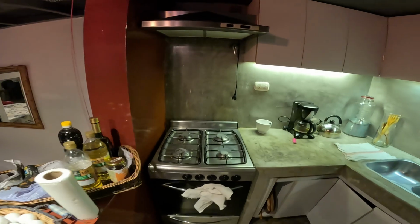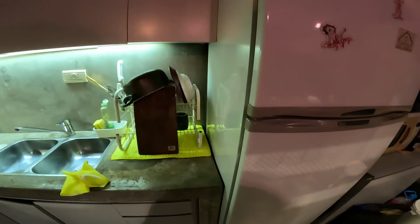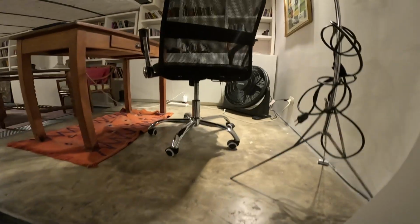This is where we cooked yesterday and made our bone broth. It's a small kitchen, but it's pretty good. Fridge, microwave that again I've never used. And then from here we go into this sort of loft area, where I set up my office.